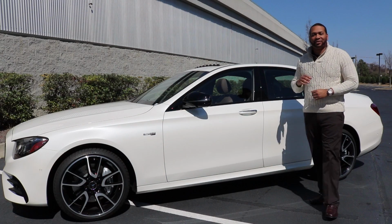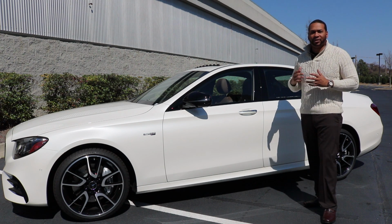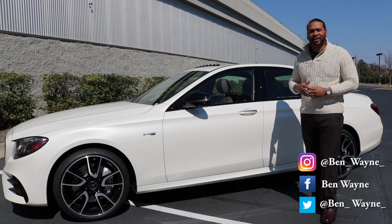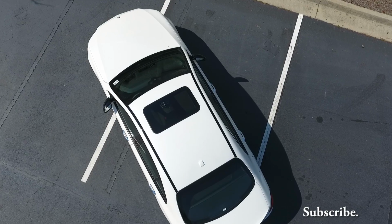That was a brief tour of the 2017 Mercedes-AMG E43. This car is geared towards those who wanted an E-Class sedan but weren't satisfied with the performance figures of the E300. It's also for those who want an E-Class sedan that's fast but don't want to pay north of $100,000 for an E63.